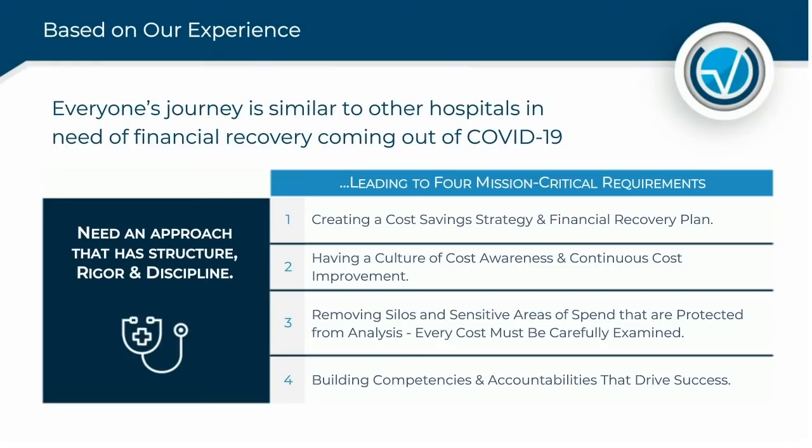And everyone on the call knows those areas that haven't been looked at for one reason or another. We have hospitals that are looking at those areas where they never really wanted to look before because they have to. And I think one of the most important areas is building competencies internally and accountabilities that drive success. It's very important. We want to help recreate and rebuild. So I'm going to have a little bit of an activity.